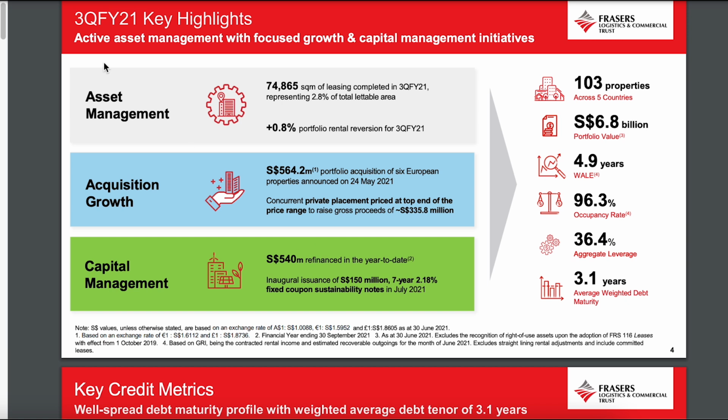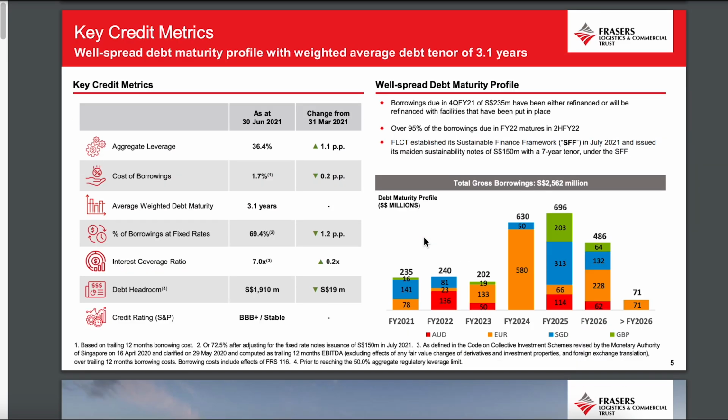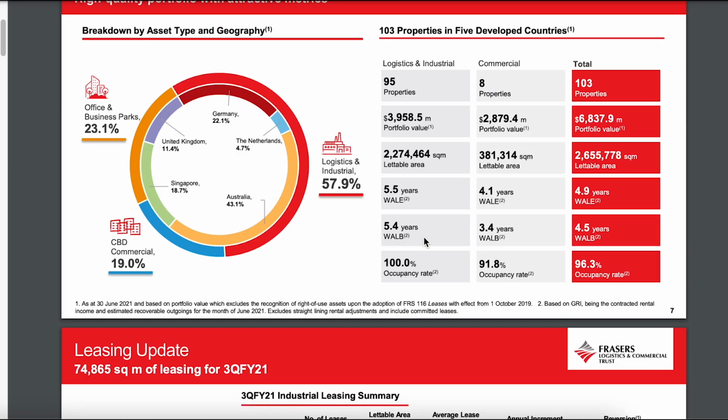So this is a quick look at the portfolio highlights and key highlights that you would expect. You want to see their portfolio rental reversion has gone up, and they have some acquisition growth, they have some capital management strategies in place, and this is their occupancy rate. Less than 4% of their properties are vacant, so nothing much in the business update. You just want to make sure that they are really performing.